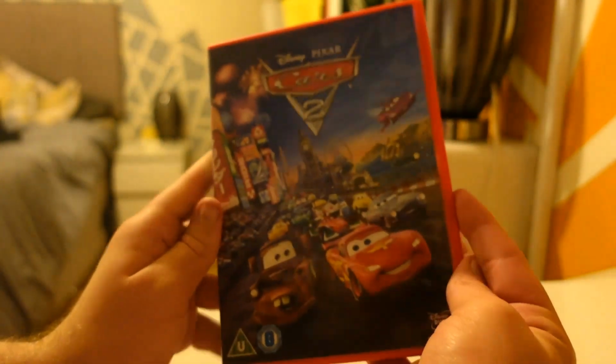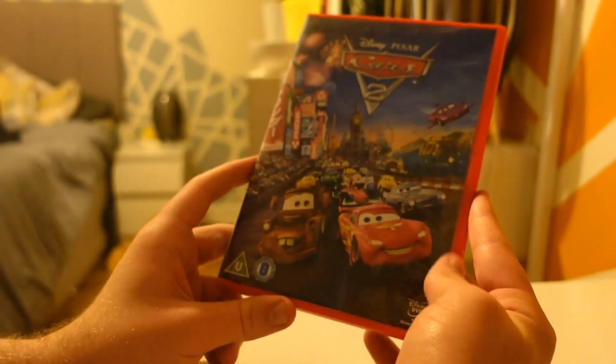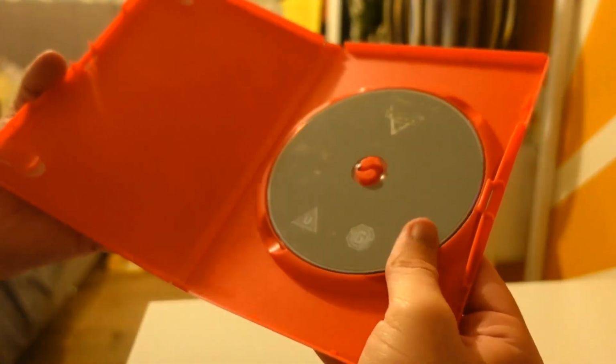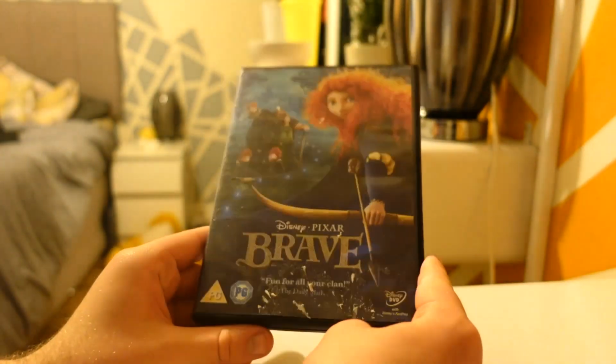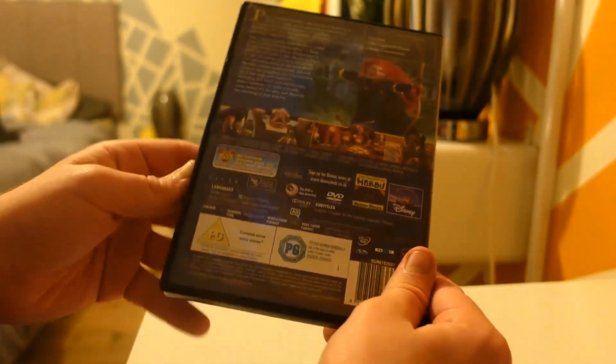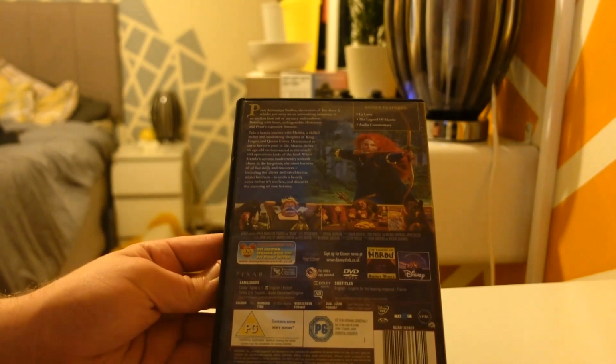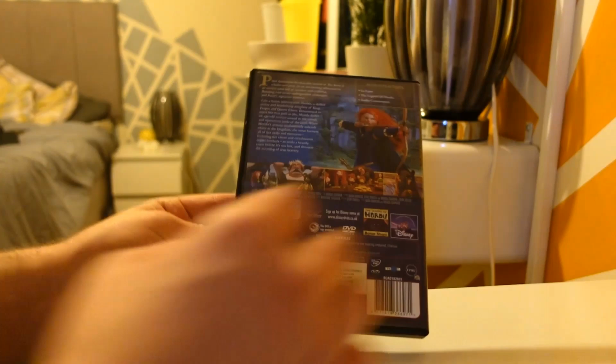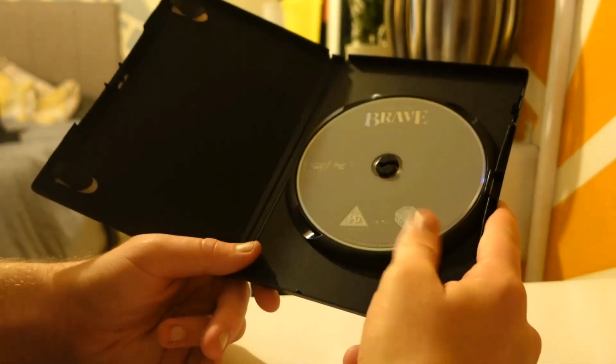Next is Cars 2, a pretty good Cars movie with Lightning McQueen. Here's the front, side, back, and it's 106 minutes, and it's a U, contains mild violence. Here's the disc. Next is Brave, an okay Pixar film. It's a PG, side and the back. It's a U, contains some scary scenes, and it's 93 minutes. Here's the disc.